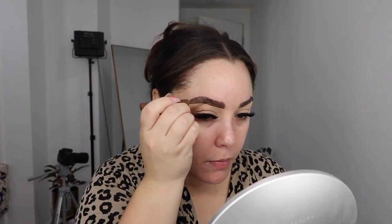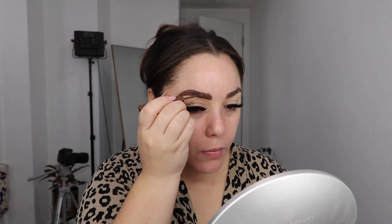I'm gonna go in with this Revlon Colorstay Brow Tint. I didn't think I was gonna like this, but it's really doing it for me. It's like a little felt tip. It looks like a little liquid eyeliner, but always keep your spoolie on hand to blend brow products in your brow. Makes such a difference.